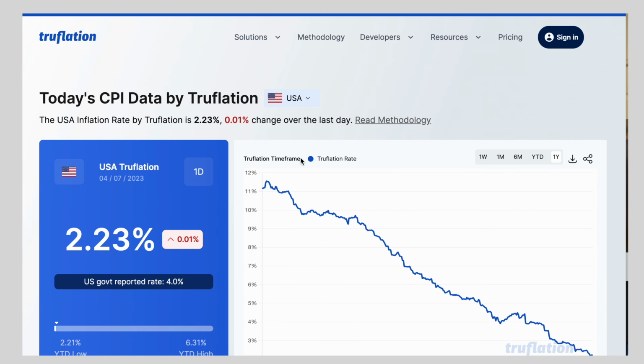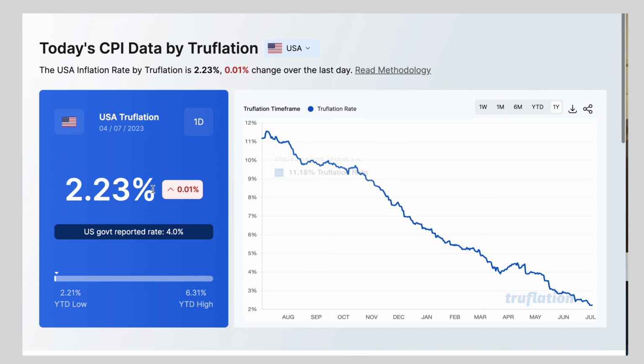Let's just have a look at this Trueflation website. I've done it time and time again on these updates, but definitely check that out. It's basically an independent website that looks at the true level of inflation using many different sources. Okay, so we're currently on the US inflation. So you can see that the US true inflation using their data comes in at 2.2%, whereas the US government are reporting 4%. So they're actually saying it's slightly higher than what the true data shows.